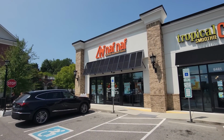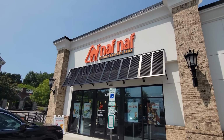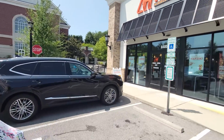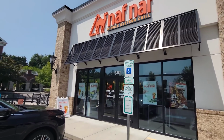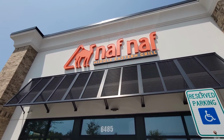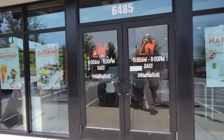And so we're here at NAFNAF Middle Eastern Grill. There's two locations in the Knoxville area, and we just found this not too long ago. And yeah, we like it. We do. So let's head on in and show you what this is about. Now, this is a chain, and I believe they started in Illinois, so there might be one near you. They're open from 11 a.m. to 8 p.m.